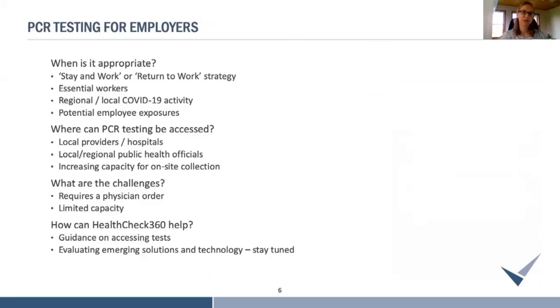Tim, I know I've personally heard a lot of stuff in the news lately about PCR testing. Can you speak a little bit to what that all entails and what employers should be considering around this testing option? Definitely. So PCR testing, as mentioned, is good for diagnosing active infections. And unfortunately, the access to the test has been very limited up until pretty recent past. And frankly, the access is still not to where it needs to be.